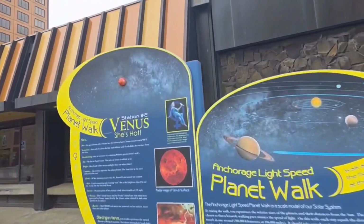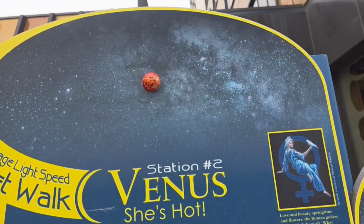And hello, Venus. Venus is often called Earth's evil twin, with a runaway greenhouse effect that makes it the hottest planet in the solar system, even hotter than Mercury. Why? Because Venus knows drama. Venus's atmosphere is 96% carbon dioxide with clouds of sulfuric acid, so basically the inside of a vape pen from hell.